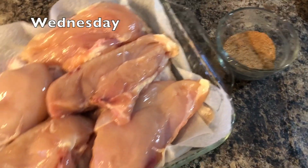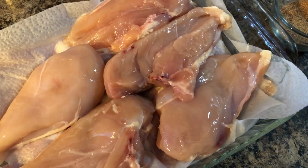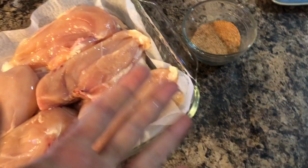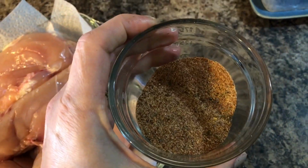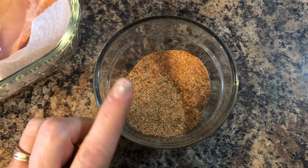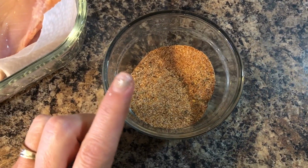For dinner tonight, we are having just some chicken breast and chicken thighs, seasoned with Creole seasoning. It is pepper, salt, some bouillon powder, cayenne pepper, paprika, garlic, thyme, and onion powder. So I'm gonna rub that on, and then I'm going to bake it.